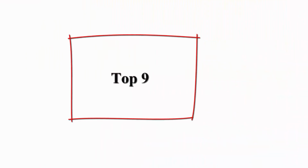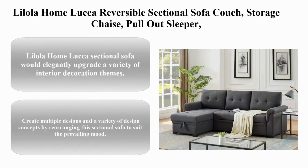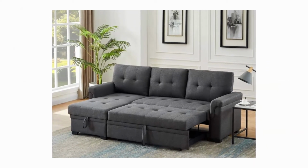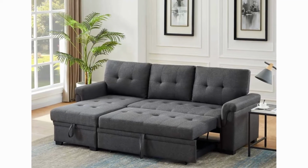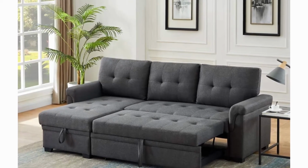Top 9. Lilola Home Lucar Reversible Sectional Sofa Couch, Storage Chaise, Pull-Out Sleeper, L-Shaped Lounge, Steel Gray, Linen. Lilola Home Lucar Sectional Sofa would elegantly upgrade a variety of interior decoration themes.